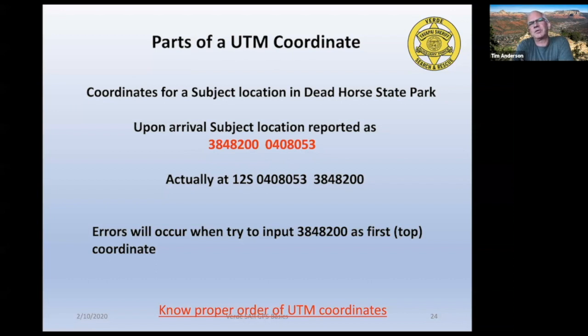And then I went over to Peg Kern for help. And she said, "Oh, they're in the wrong order." What we learn is that usually the 0 here is actually the easting. This is the first coordinate. So this is easting and northing. The deputy, not familiar with these, had switched them, and I was unfamiliar with the coordinates. I didn't know that. So that was my first lesson, that this is actually 12 south, 04 08 053, 38 48200. And that's how you read the coordinates, 2, 2, 3 in that cadence.